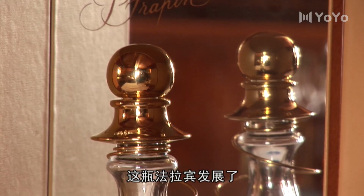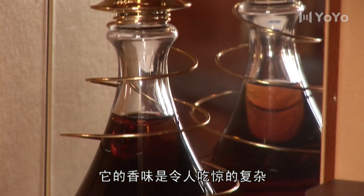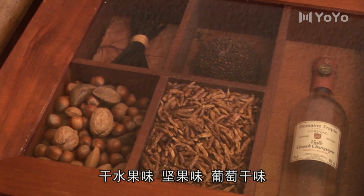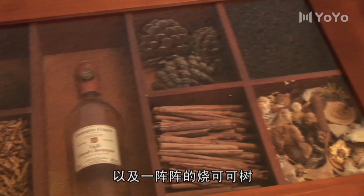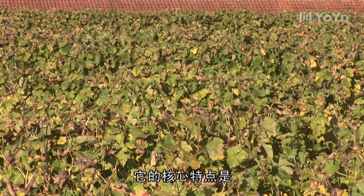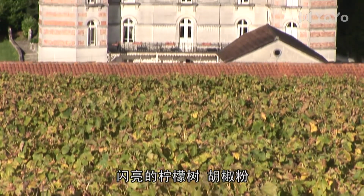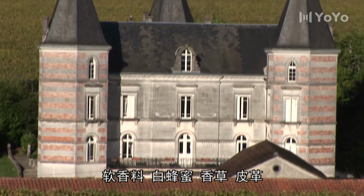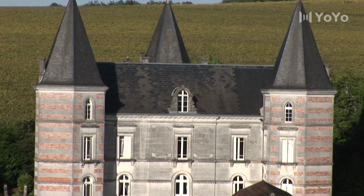This Frappin develops a sumptuous and profound sensuality. Its aromatic palate is astonishingly complex. Dried fruits, nuts, raisins, prunes, candied oranges, and towering waves of torrefied cacao, tonka beans, and coffee. The heart of its character is a sublime harmony of vineyard flowers, a flash of scents of the lime tree, pepper, soft spices, white honey, vanilla, leather, and tropical woods.